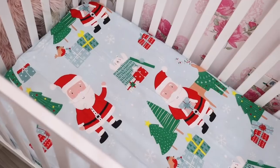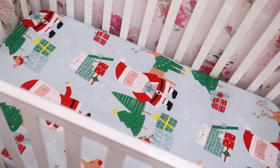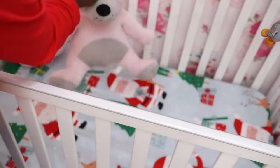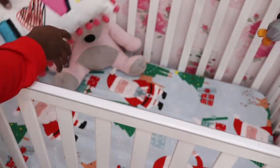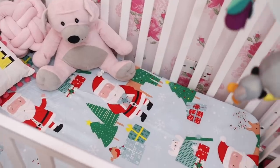For my daughter's room, what I did was to change her bedding as well and just decorate it with some pillows. I didn't put a Christmas tree in there because I didn't want her to go and be taking something and swallowing it. So for now, we just changed the bedding and it made all the difference. It just made the whole house look festive. She really liked the bedding and that made me so happy.